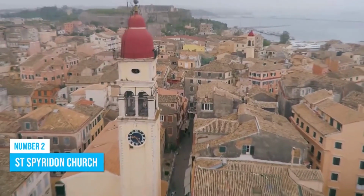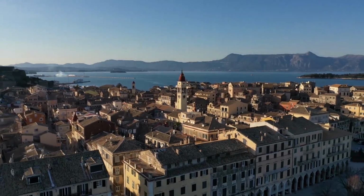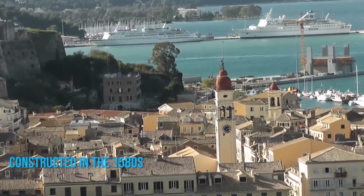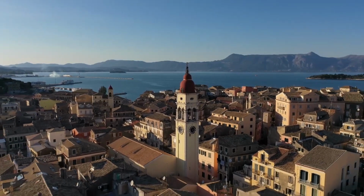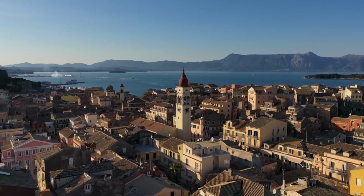Number 2. St. Spyridon Church. St. Spyridon Church effortlessly blends history and spirituality, making it a fantastic place to be. The Greek Orthodox Church, constructed in the 1580s, pays homage to the island's beloved patron saint, Spyridon. While exploring this top attraction, you'll notice its iconic bell tower, which can be seen from different parts of the city, adding to the charm.